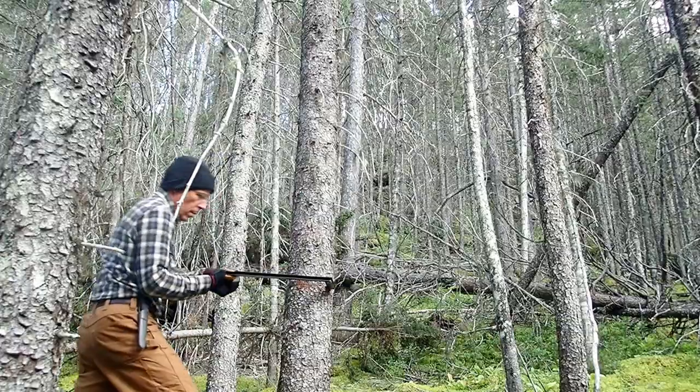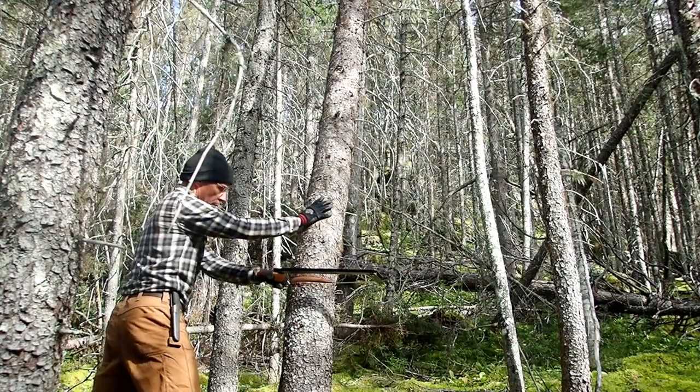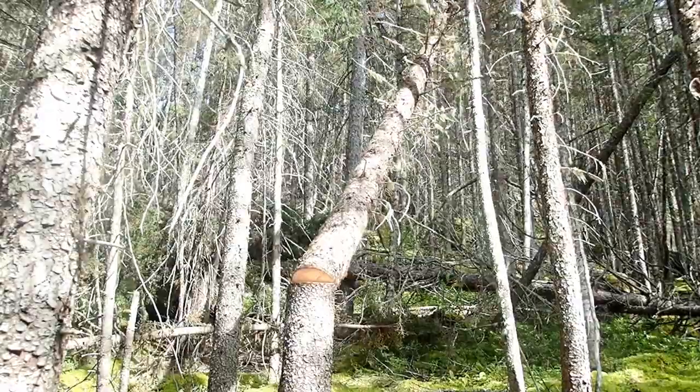This one was too light and branches from the other trees prevented it from completely falling down. The wind and the snow will probably finish the work during winter and we will find it on the ground next spring.